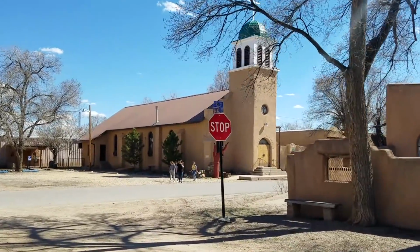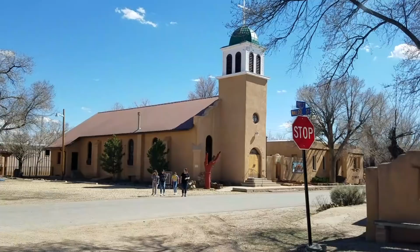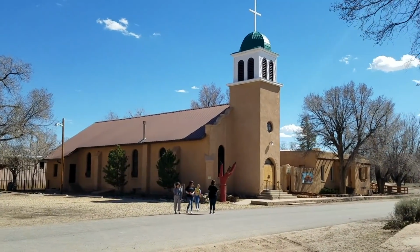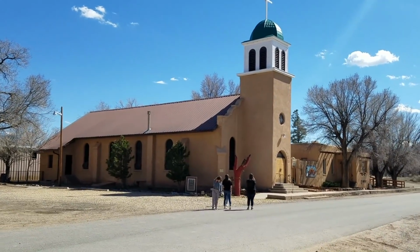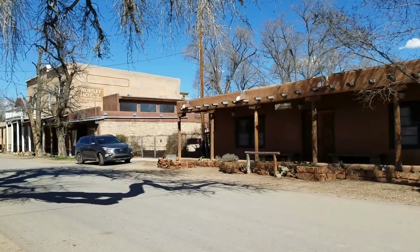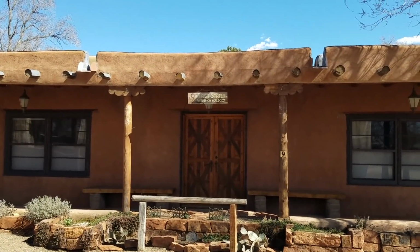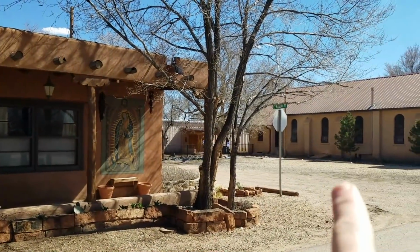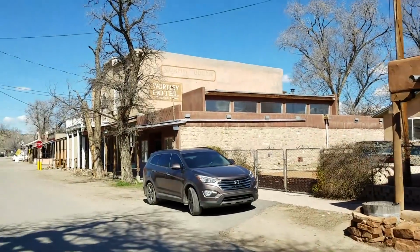Such a pretty church. 1922. Hard to believe. They've done a great job keeping that up. So let's walk through this downtown. I don't know what this is, but it has a sign that says First Street, enter on Waldo. And that's Waldo right there. I don't know if it's some sort of shop or what.